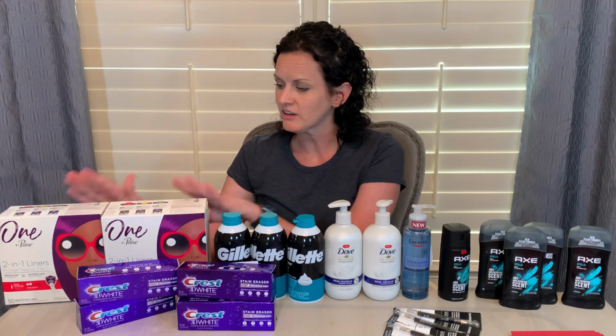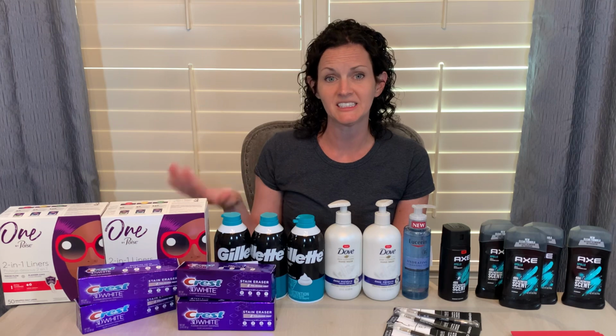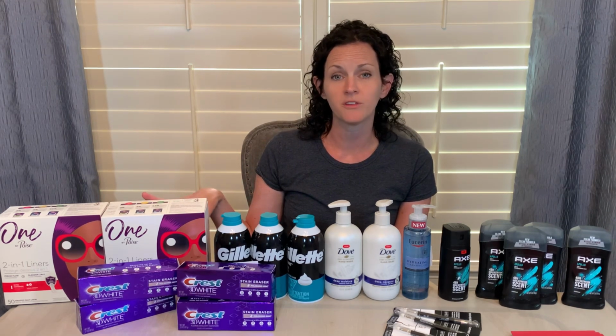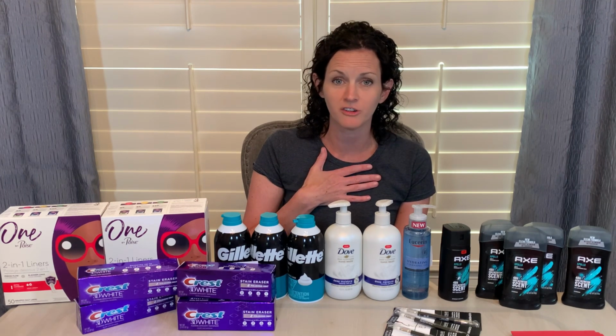So a great deal if that's a product that you need. Check your Fetch Rewards and your Ibotta to see if you have offers on those. That's a common product that I see on both of those apps. I just didn't have any offers for them.